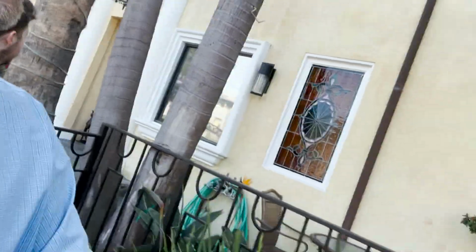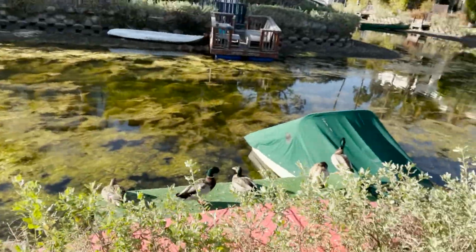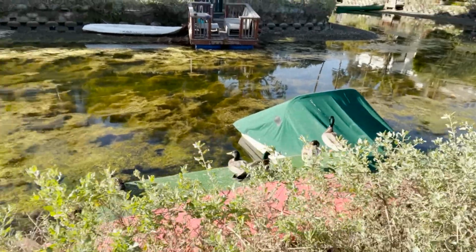You've got a house with smooth stucco right up against the general public walking around. So if that's something you want, you can get that. However, if you are looking for more privacy in Venice, there are other houses like that, and we can definitely get you one of those. Wow, look here. Those ducks are just talking. Got a white house here.